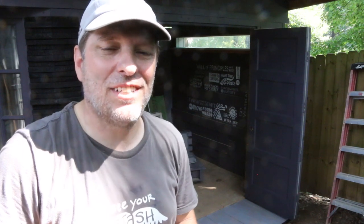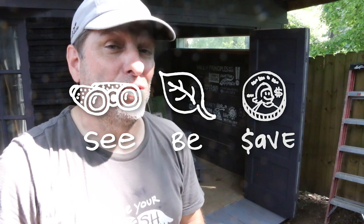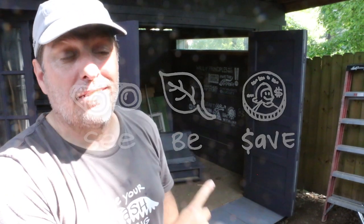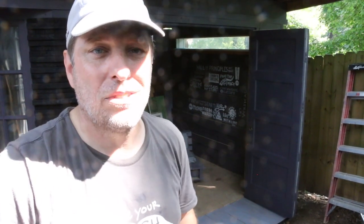As always, my mission here at Green Shortz is to help you see green so you can be green and save a little green. And this project is green because the only new materials I used on it were the nails and screws. Everything else was reclaimed materials.